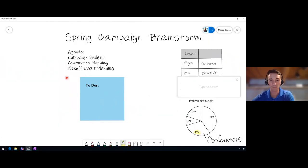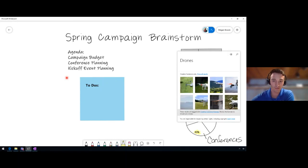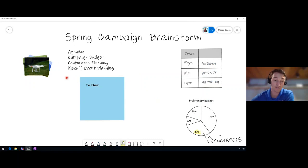And like I mentioned, we can do a Bing image search. So like right here, she's going to search for drones. We can add a few pictures, and just by clicking them, we can kind of stagger them together, or stack them, sorry.